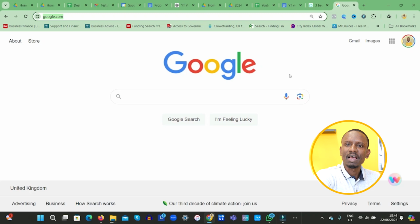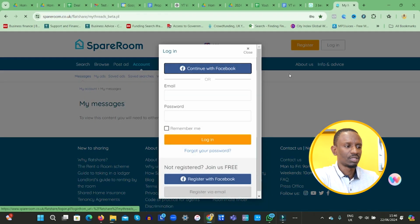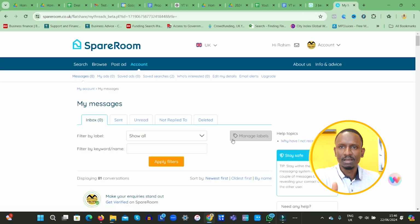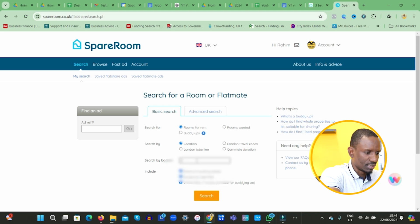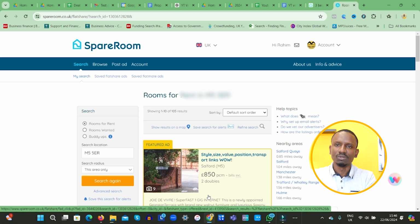Okay, so we're going to go to a platform called SpareRoom. SpareRoom is one of the biggest platforms in the UK that allows private landlords to rent their property per room. So what we're going to do is look at where that property is. Again, the investor's given us the postcode, and this is the postcode here, 5ER. So we now go in and search for rooms to let in that postcode, just to see how much people are renting their properties for.